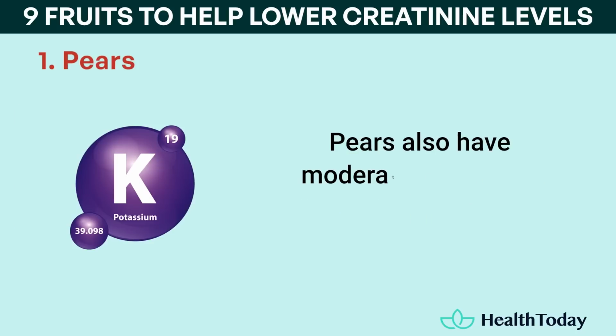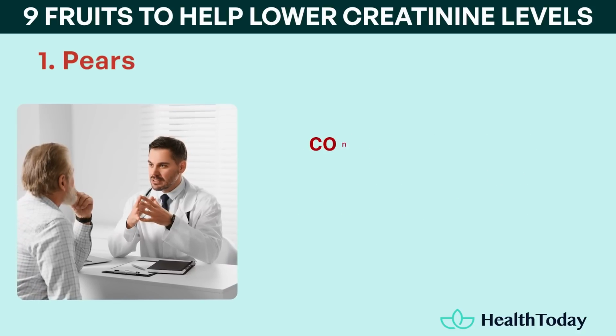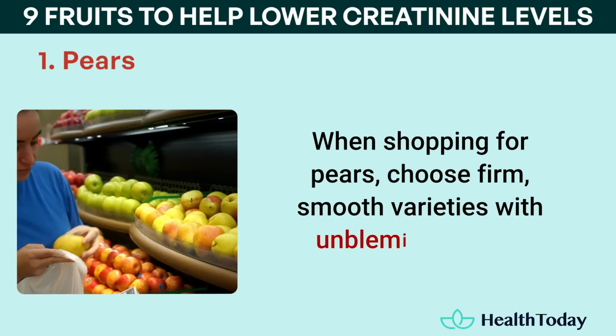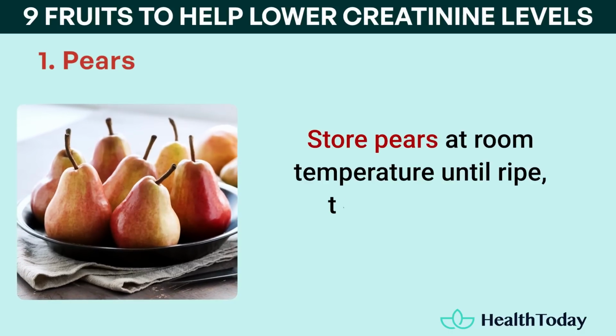Pears also have moderate potassium content. If you have advanced kidney disease or are on potassium restrictions, consult your doctor about suitable serving sizes. When shopping for pears, choose firm, smooth varieties with unblemished skin. Store pears at room temperature until ripe, then refrigerate.